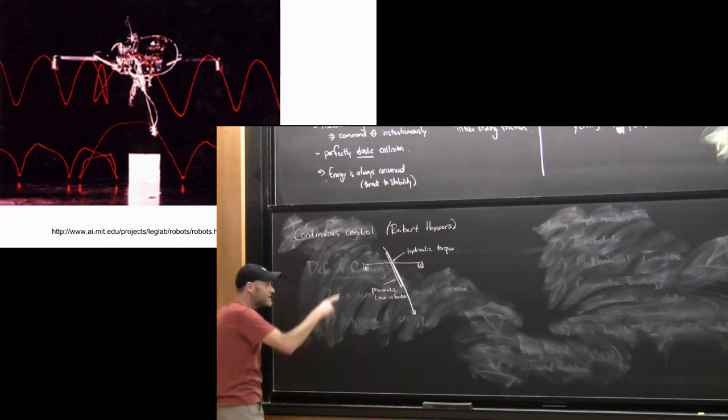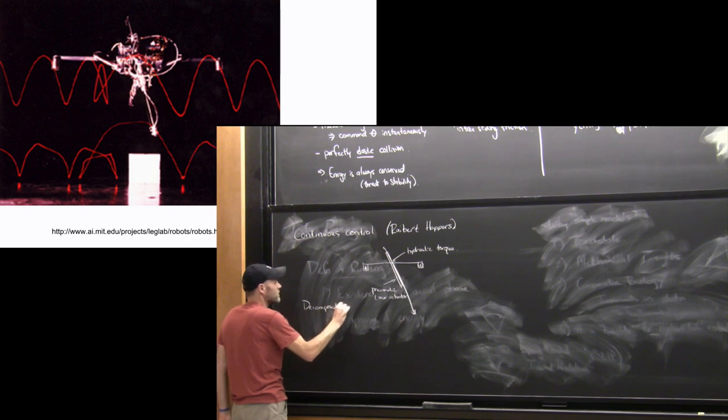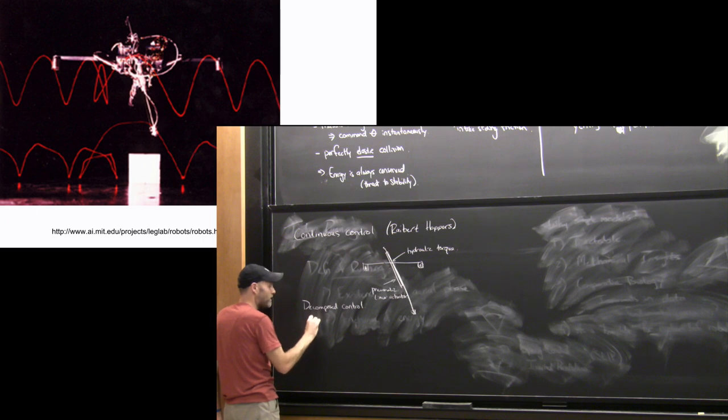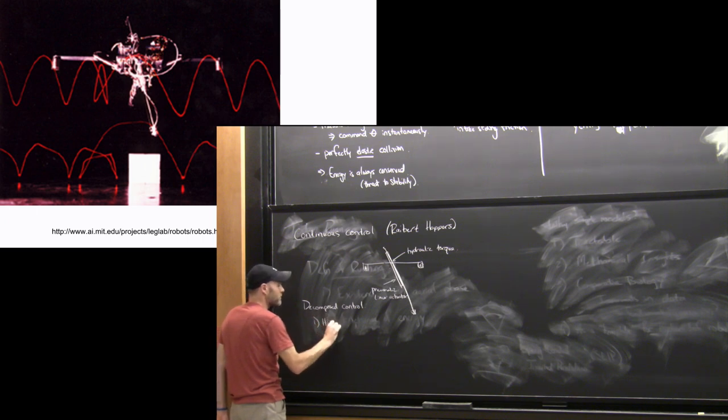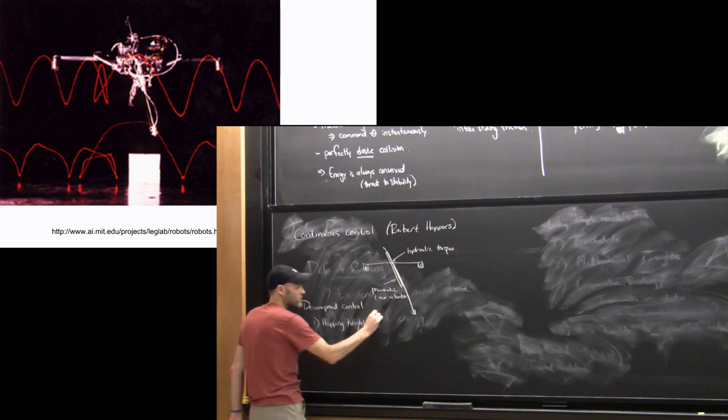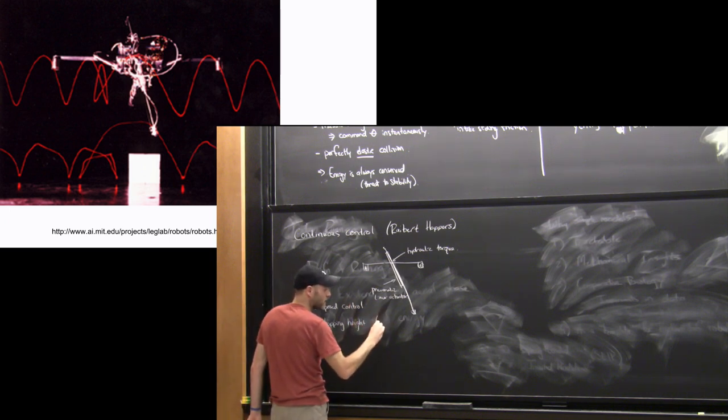Okay? So he decomposed control into hopping height, with just a push of pneumatic air at touch off.